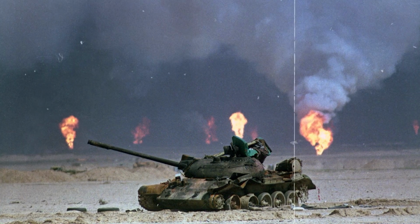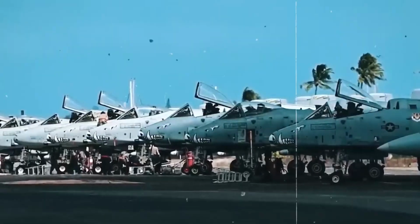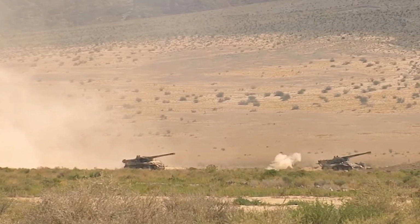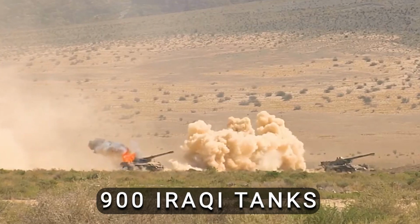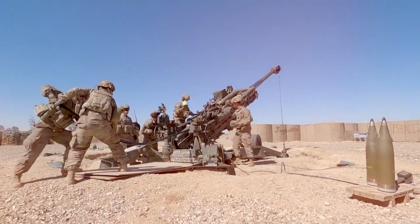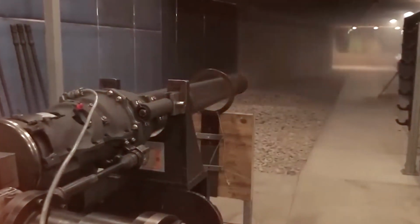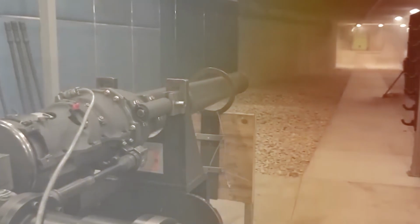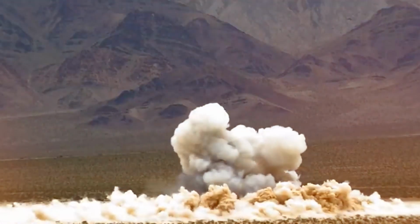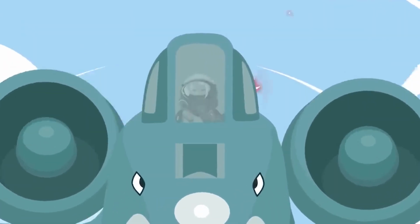During Operation Desert Storm in 1991, America's A-10s achieved remarkable feats. They obliterated over 900 Iraqi tanks, along with an astonishing 2,000 other combat vehicles and 1,200 artillery pieces. It's no exaggeration to say that the GAU-8 Avenger played a pivotal role in reshaping the battlefield, showcasing the A-10's prowess in delivering unparalleled firepower with unparalleled precision.